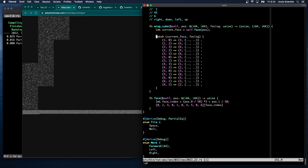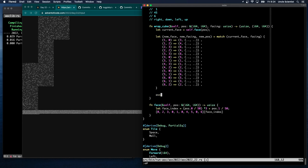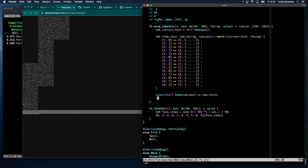What I did was save the cube. So the face we're on. So let new face and new facing and new position equals this. And then what we can do, now that we have the face, we can actually just do a verify. Assert self face of new pos is equal to new face. And then we can return new facing and new position. That way we know we got this calculation right. Right? So the new facing is going to be, let's do this.